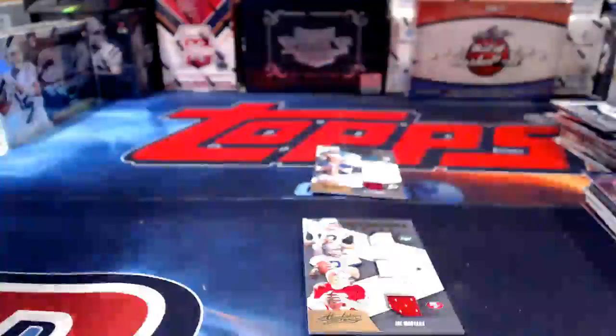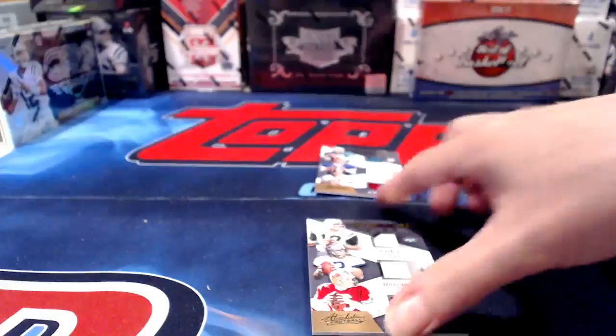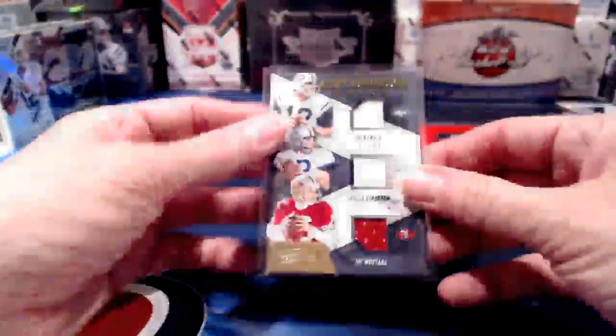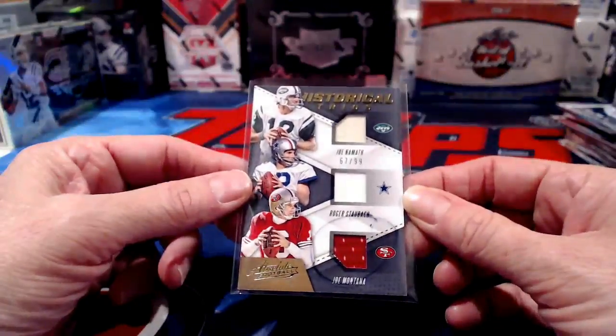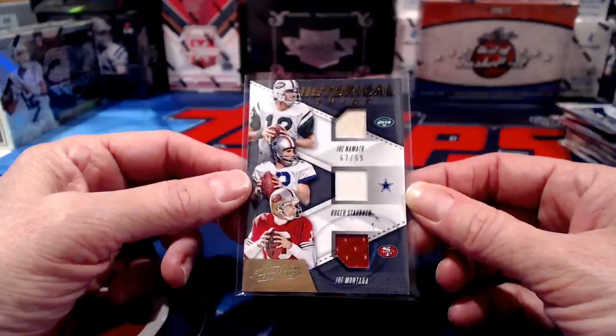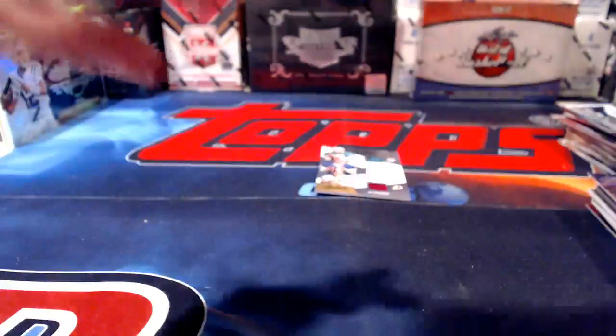So we're going to switch back, take a look at that. I'm going to put it in a sleeve and mark it for the 49ers, and then we're going to do the same thing with the second card. And of course, guys, I'm circling on the sleeve. Obviously, I'm not writing on your card. I'm writing on the sleeve. So this triple materials with Joe Namath, Roger Staubach, and Joe Montana was awarded to the 49ers with the Joe Montana hit via random. So that's where that guy's going.